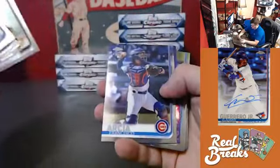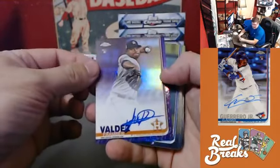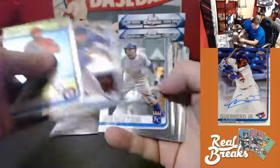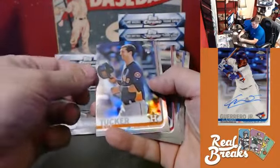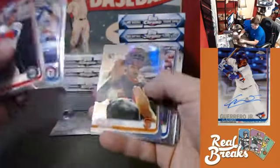Love the Acuna cards in here. Purple. Framber Valdez for the Astros. That's out of 250. Astros going to Bradley Brown. Regular Refractor. Ichiro. There's a Kyle Tucker. That is a photo variation, I believe. That is a photo variation.